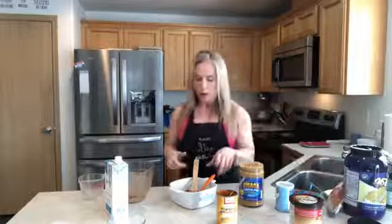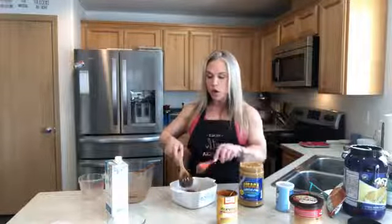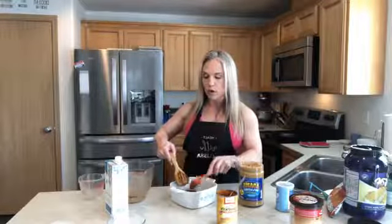These are the semi-sweet ones. There are a dark chocolate option that have even less carbs in them. So it really kind of comes down to what your macros are, what your goals are.